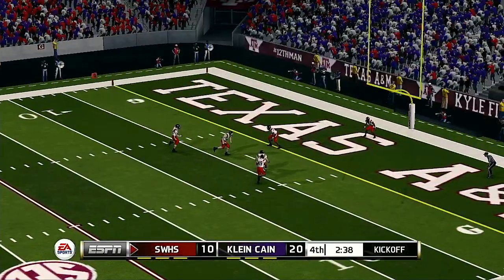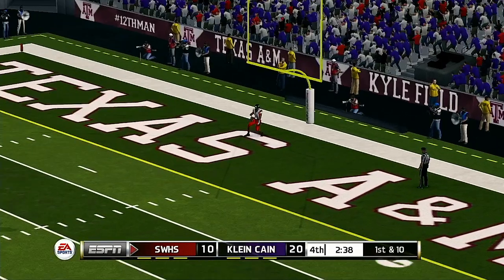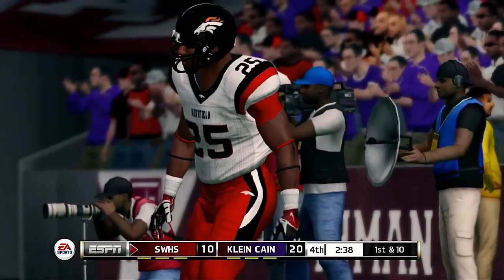He sends this one deep. Looks like they're ready for the kick. And it goes into the end zone, down for a touchback.